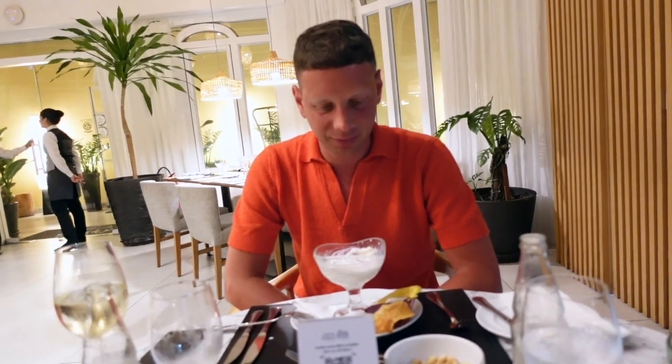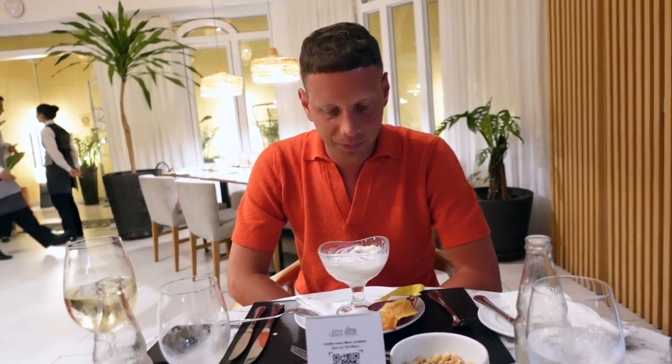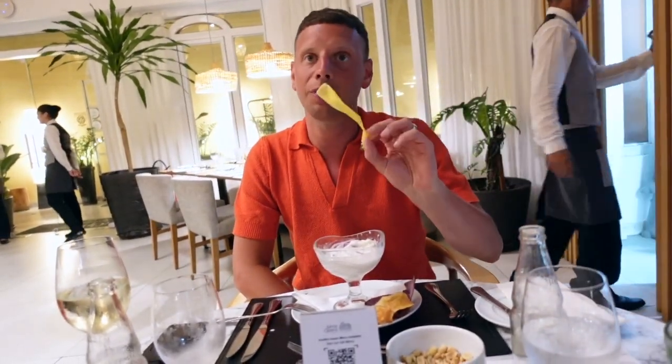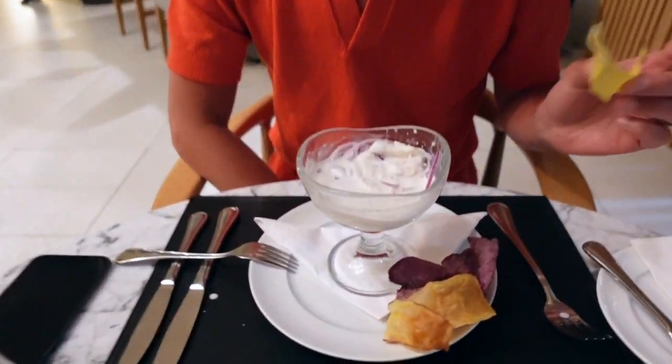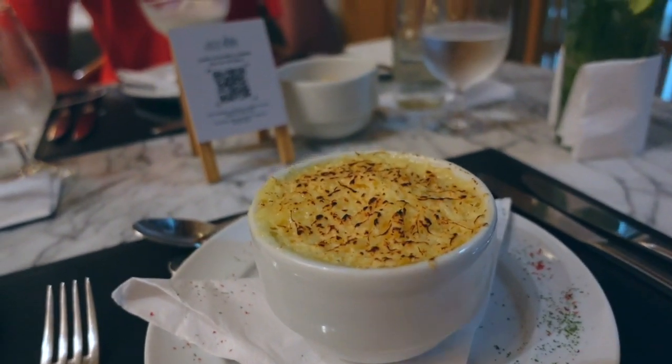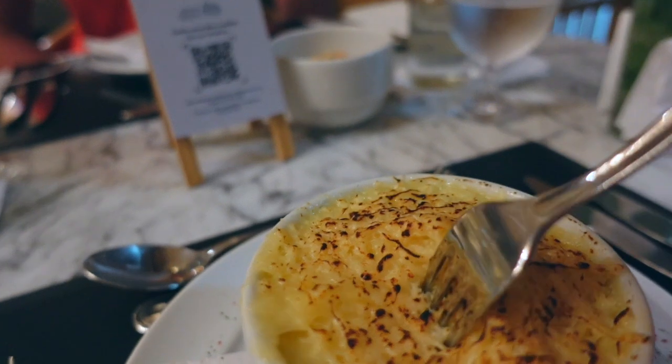It's done in like a milk. I don't actually know. It's like a milk sauce, but it's got parsley in it, chili, onion. It's really nice, and it comes with little fried vegetable crisps. But it's quite nice. I've got the crab pot pie.